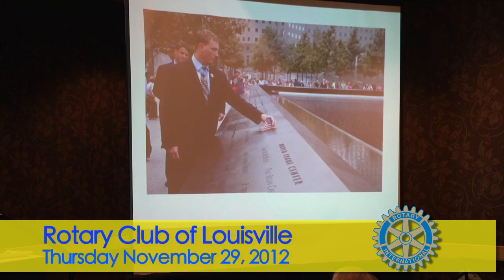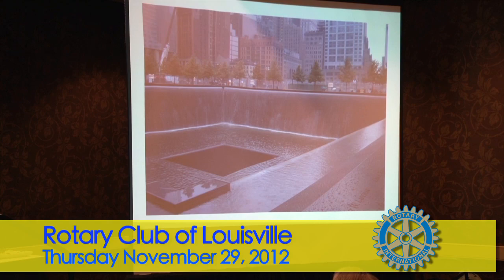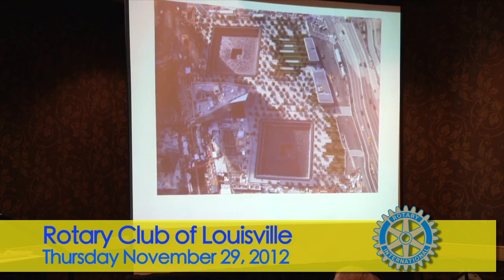The memorial is comprised of 2 1-acre, 30-foot deep reflecting pools that mark the exact footprint of the World Trade Center towers. A small forest of 400 swamp oak trees landscape the memorial site. Approaching the site east to west through this grove is like walking down the aisles of a church. They're all lined up. Approaching in the other direction, north to south, is like walking through a random wooded grove.